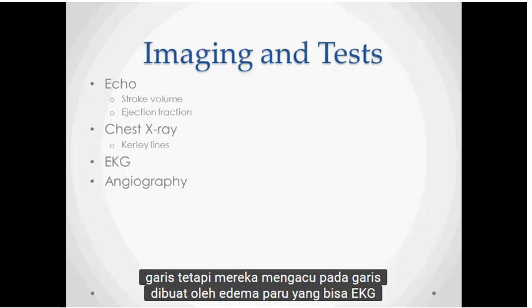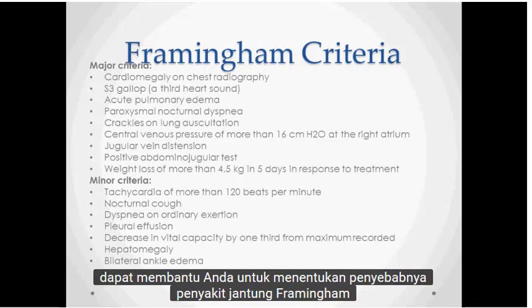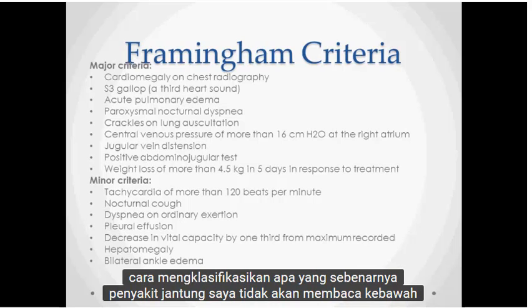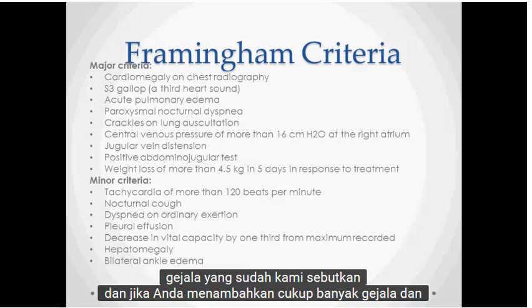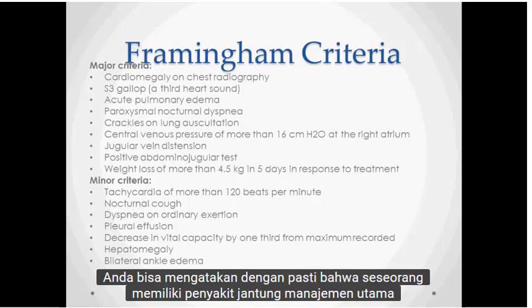An EKG can be useful, but not specific. Angiography can help you to determine the cause of the heart disease. The Framingham criteria are a more quantitative way of classifying what actually is heart disease. I'm not going to read down this list. This is something that you can look up, but it talks about the symptoms that we've already mentioned. And if you add up enough symptoms, then you can say with certainty that somebody has heart disease.